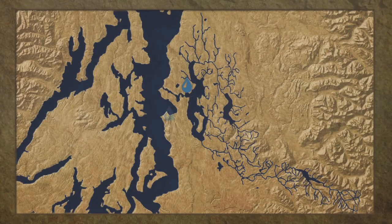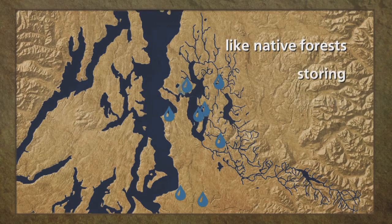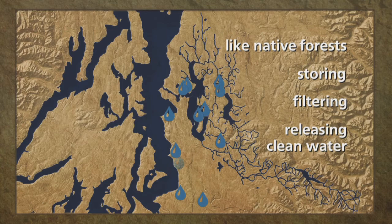Rain gardens are an extremely effective way to reduce water pollution. They act like native forests, storing, filtering, and releasing clean water to our streams and rivers. And rain gardens are way cheaper than adding more pipes.